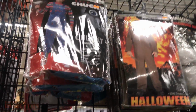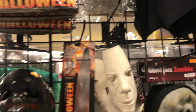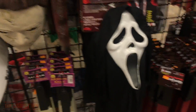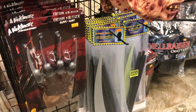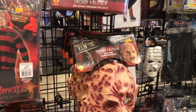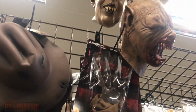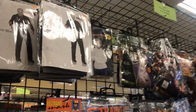So we're starting off pretty strong here with the classic horror icon costumes. We got Michael Myers, we got Jason, we got Scream, we got Freddy, we got all the good stuff. Got a mask, got your claws, got your burnt fedora. That's pretty cool. They have that little touch. It's like singed. That's pretty cool.